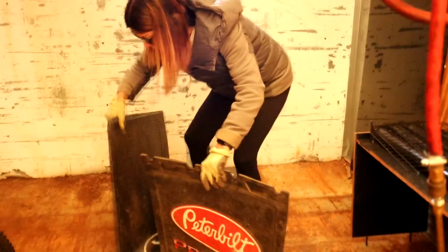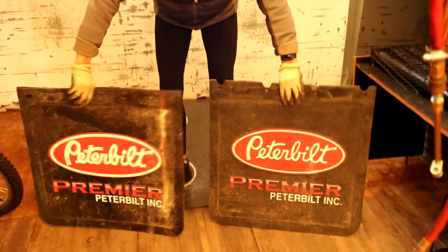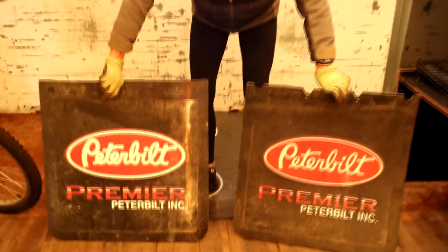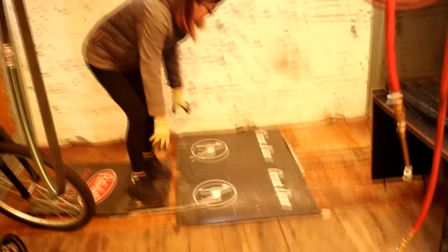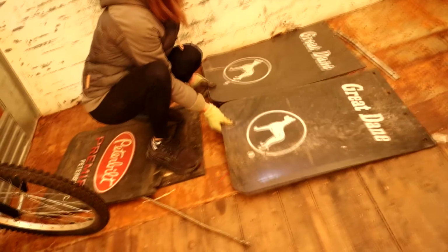Off an older truck. We bought a lot of our trucks from Premier Peterbilt in Brampton, Ontario. And we bought nothing but glass van Great Dane trailers.